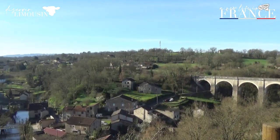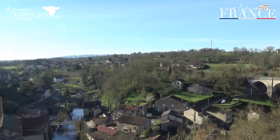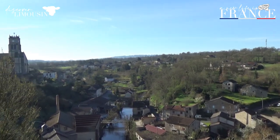So we're going to take a little walk up through the town and we are going to go and look at the property, which is literally a minute off the main street here in Bellac.